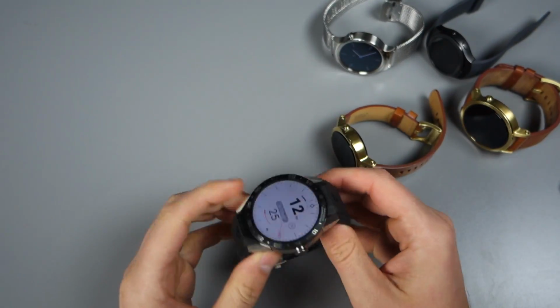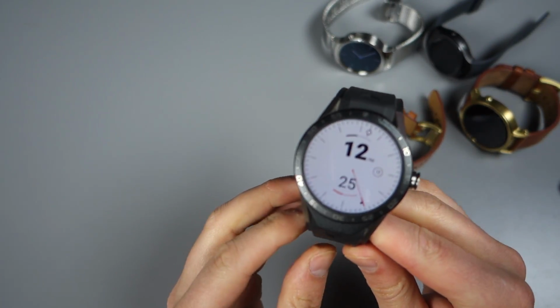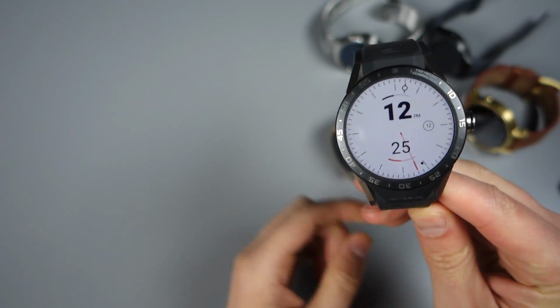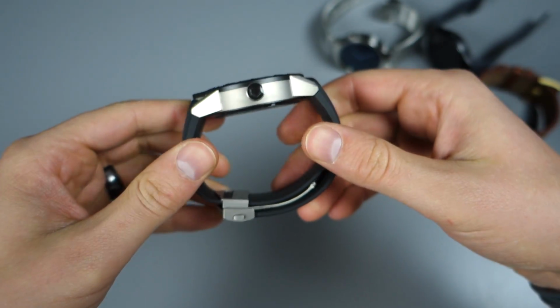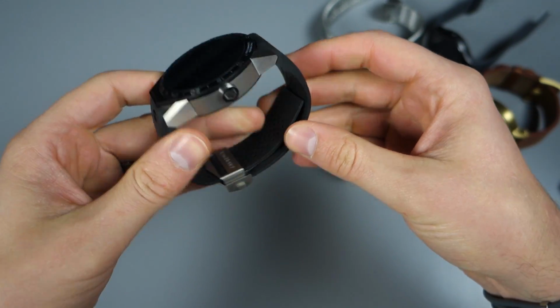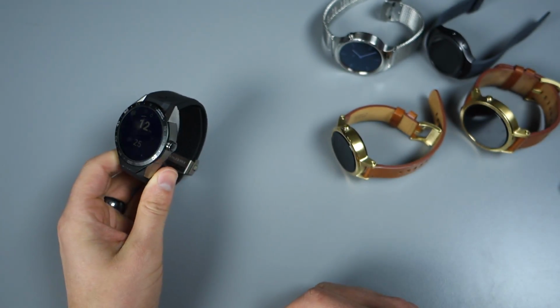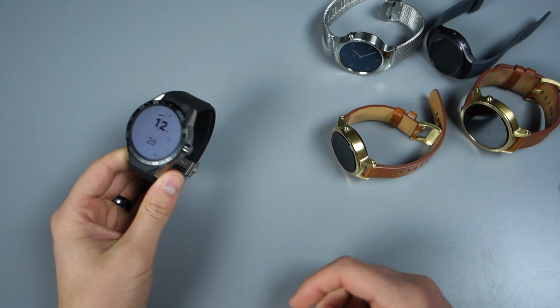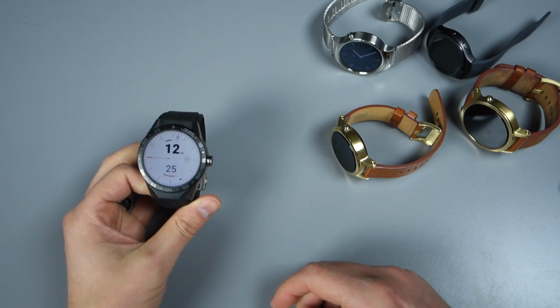So we want to do a comparison today of Tag Heuer's first smartwatch to a bunch of the other Android Wear devices on the block. Just because we want to show you what you get, or maybe some of the differences between a $1,500 luxury smartwatch and your average or just regular, normally priced Android Wear watch, which could range from $300 up to $500, $600, $700, even $800, depending on the model.